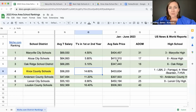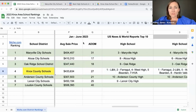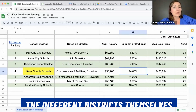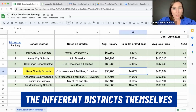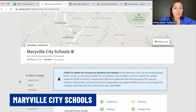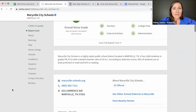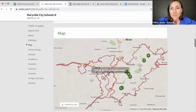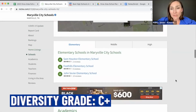We're going to come back to this average sale price situation because that's talking about real estate, and we'll come back to these rankings. So let's quickly talk about the different districts themselves. According to niche.com, again, this is our data, we'll start with Maryville City. Maryville City Schools is ranked number 1. Again, it is within Blount County. And I made a note that something interesting about their grades is that their diversity is their lowest grade at a C+.